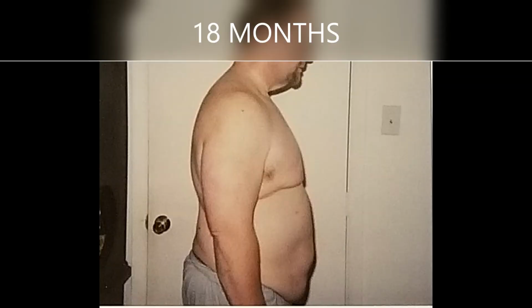Okay, so the last picture here, we'll do the last one. That's going to be 18 months out. That was 18 solid months, and that's when I crested at 300 pounds. I actually weighed 271, 272 after 18 months. So I had broken the 300 pound range.